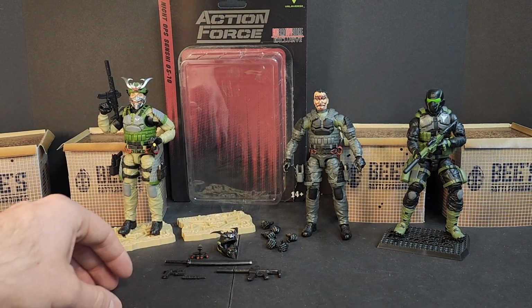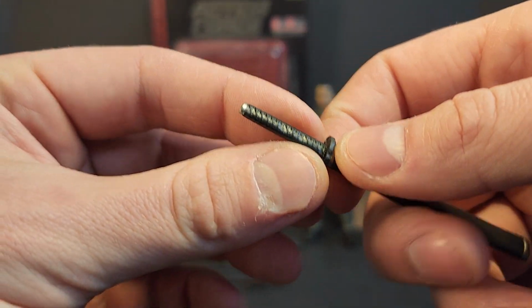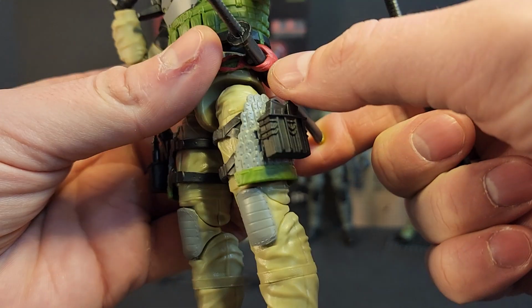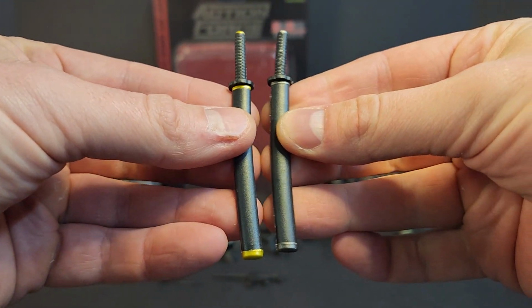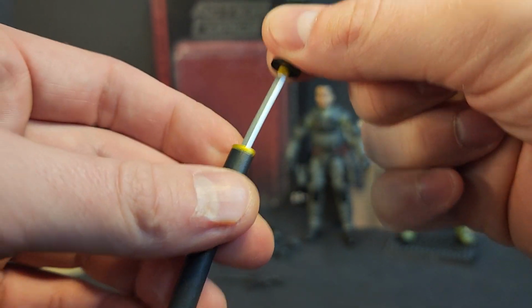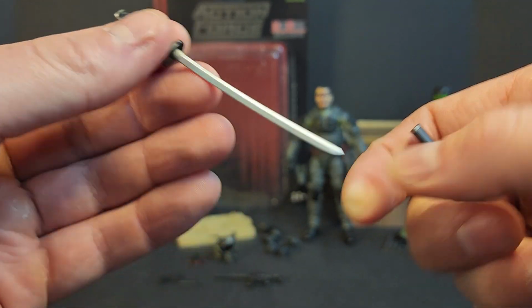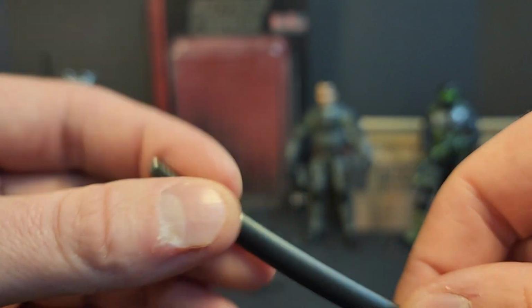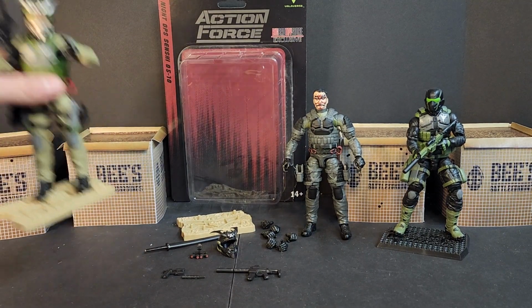As far as gear and equipment wise, we got our ancestral katana, sword, whatever you want to call it. It is going to be some different paint apps than the first drop. We got black and silver instead of black and gold. Still has the same silver blade. And then it's got the little knob to get stuck on his web gear. Get him so he's out of the way here.